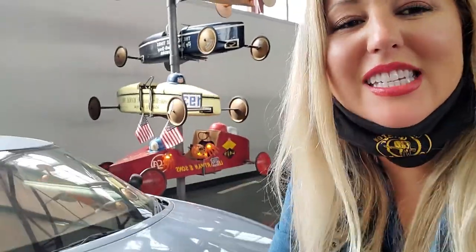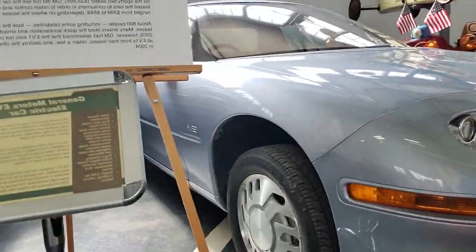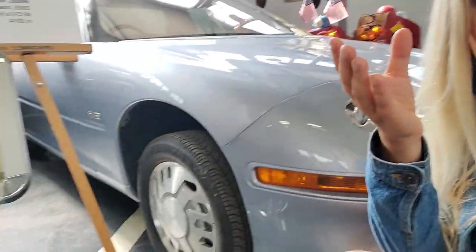We have the EV1. Now the EV1, if you have seen the documentary, it's kind of interesting, all right? A lot of discussion and scrutiny around that. But General Motors made this car and they didn't actually sell it. They just put it on a lease program. One of the mass-produced and purpose-driven electric vehicles, battery-powered vehicles.